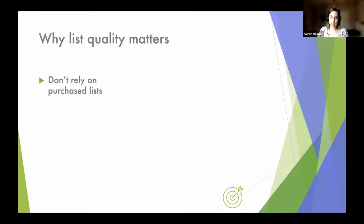With this being said, some email platforms like MailChimp, Constant Contact, I mean, they're really cracking down on purchase lists, and a lot of times they won't even let you upload a purchase list to their platforms, and they could potentially suspend your account as a result. So again, you only want to include people that have given you permission to email them. So how do you do this? How do you build a quality list from scratch or add to your existing list?